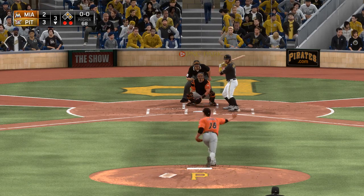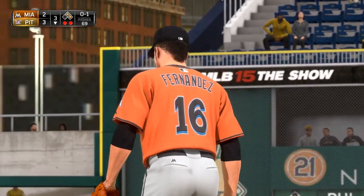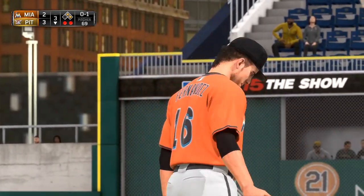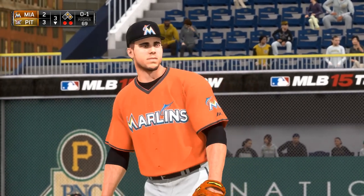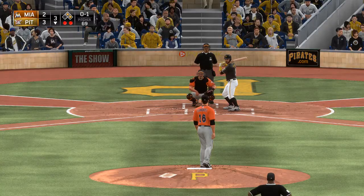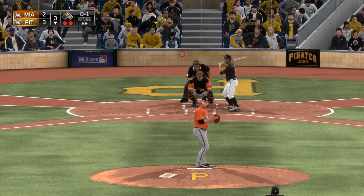And here's the first pitch. And he catches the inside corner for a called strike. 0-1. And in a spot like this, first and second with 2 away, that's where he's at his toughest on the mound. He'll bear down and start finding the corners of the strike zone. Makes it very hard for you to score runs off him.